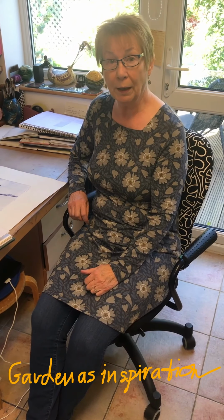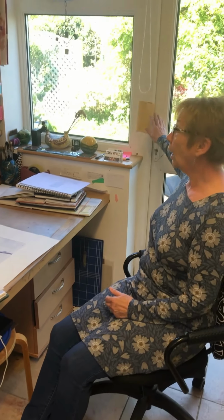It's 6th of May. I've been in lockdown for about 6 weeks, and I'm very lucky because my studio is attached to the house, and I've also got a garden which I can access from this door here. I was going to show you, but there's a major DIY project going on, so it's probably best not to.